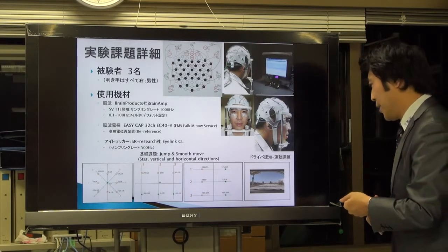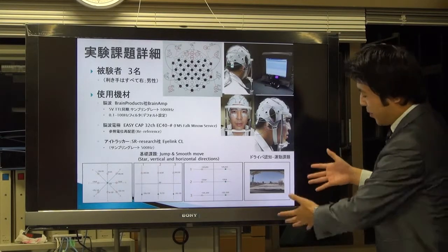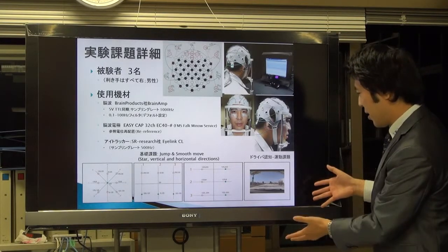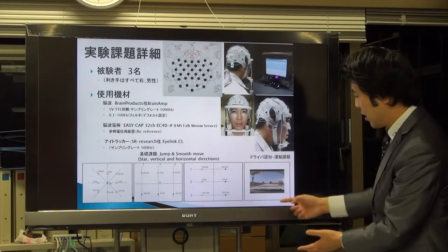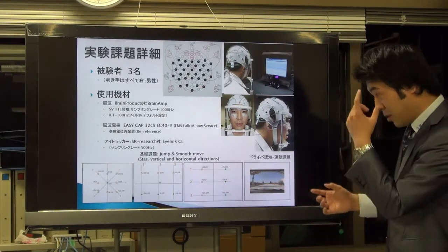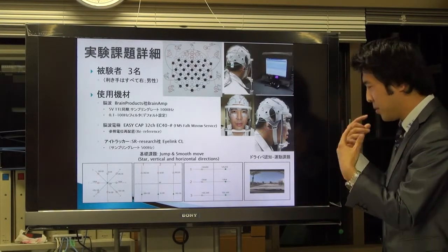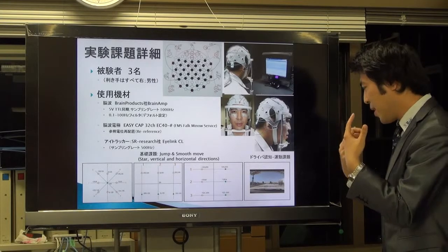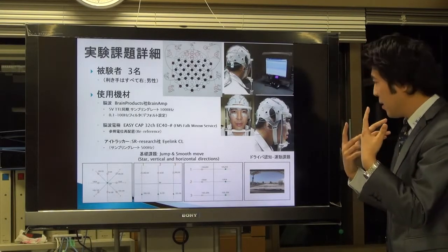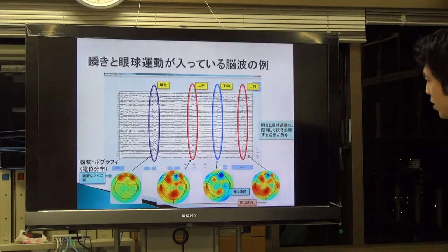I also made an experiment letting the subject see driving scenes, as in driving a car, and measured how his eye moves and the EEG signal.